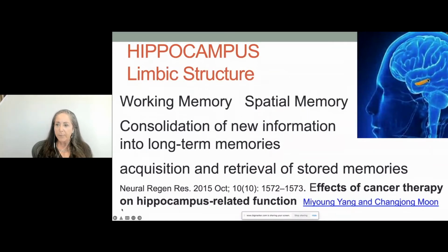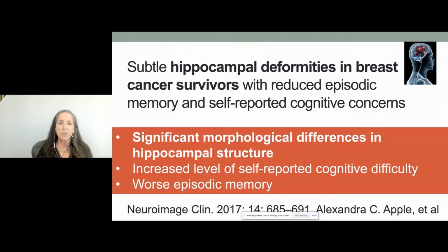So as I mentioned, the hippocampus is deep in the midbrain. It's part of the limbic structure of the brain. And it is very crucial to working memory, spatial memory, and consolidating long-term memories and being able to retrieve those as well. And so when the hippocampus is impacted, you get changes in all these areas, which change your ability to function in your life. So we want to see what we could do to support the repair and how to protect the hippocampus.